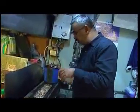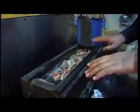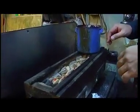I came onto this side just to see how uniform and flat all the charcoal is here. The heat is really uniform, it's hot. And I just want to show this one.